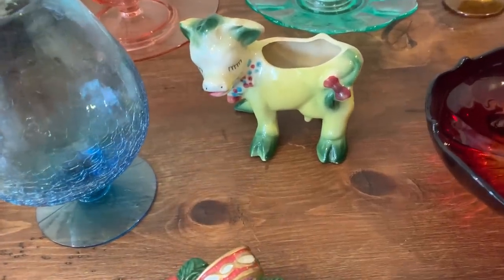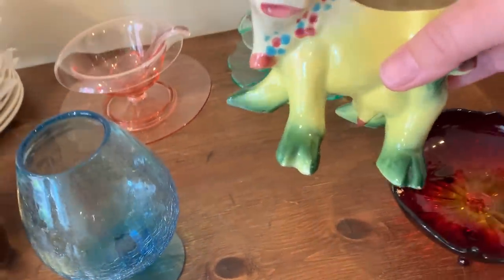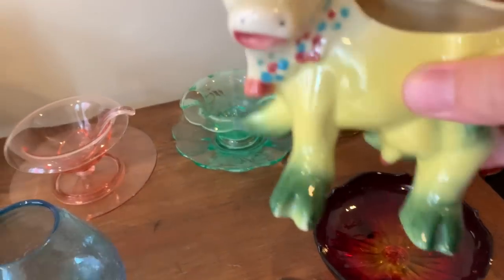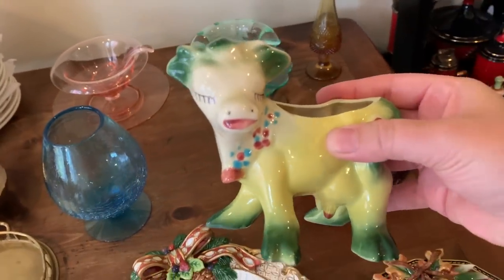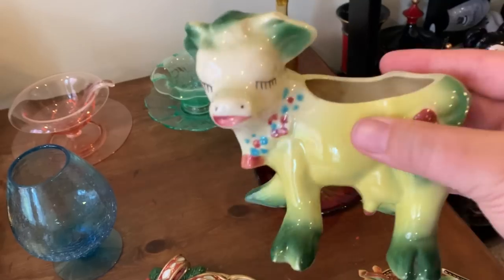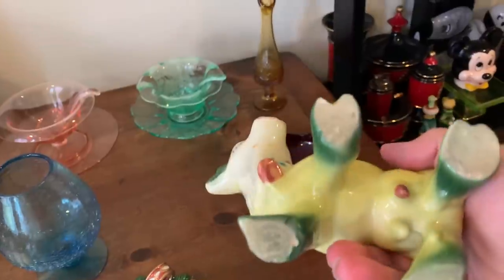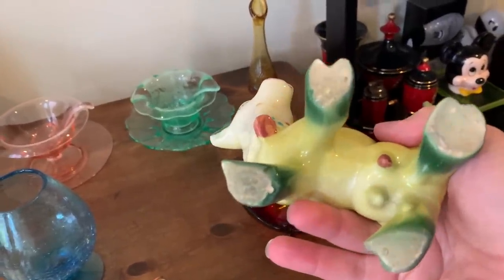Okay, so moving on to this little cow. She almost looks like she's got frog feet, right? With her little green hooves. Just about. But she's a cutie. She's got her eyes shut. Look at those eyelashes. Oh, she's so sweet. Is she marked on the bottom? She's not marked on the bottom. She's got a little bit of a Shawnee face.